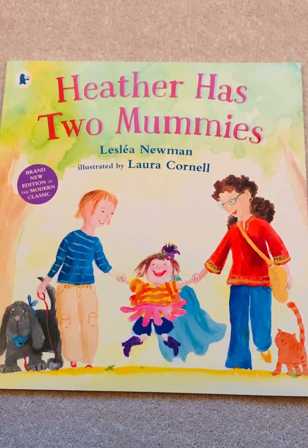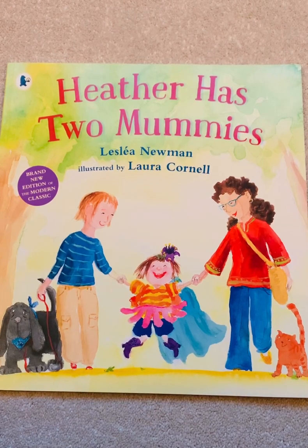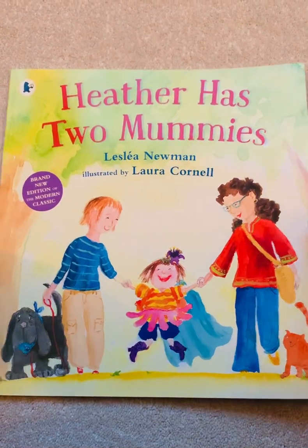This is another story all about diversity, as we've been doing this week. And actually, we have read this one before when we were learning all about different families. And this story is called Heather Has Two Mummies by Leslie Newman.